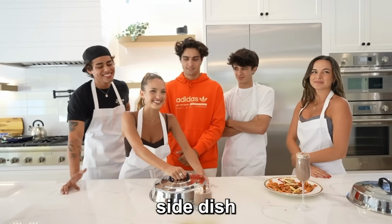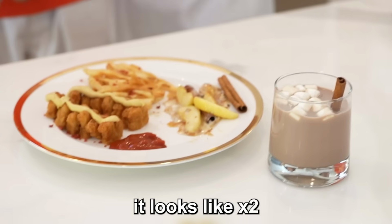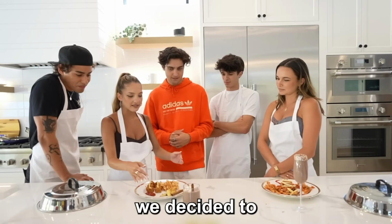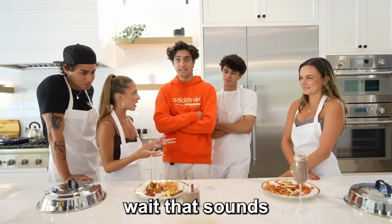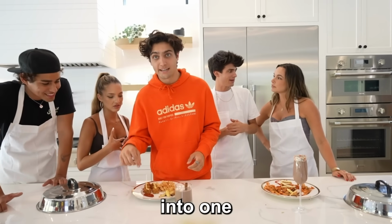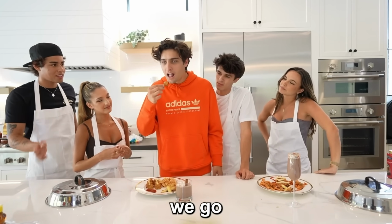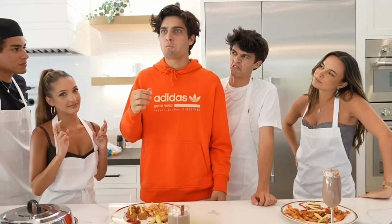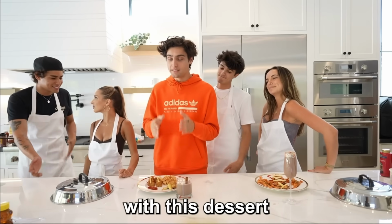Okay, here is our dish. It looks like someone threw up on your plate. We decided to make a cinnamon apple crisp. Wait, that sounds so good. All right, I'm going to dig into one of these sashimi styled nuggets. Not a big fan of the mustard. You guys could definitely redeem yourself with this dessert right here.